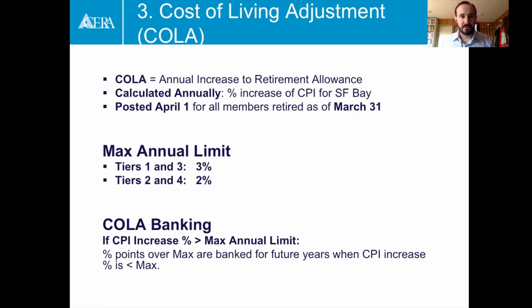If this is your first year of retirement, you won't have any banked COLA percentages, but you'll just get whatever the cost of living adjustment is for that year. So for example, this year, we always know what the COLA is in early February. It's 2.5%. So all the new Tier 2 and Tier 4 members who retire before April 1st of this year are going to get 2%. And all new Tier 1 retirees and Tier 3 retirees are going to get 2.5% for this year.